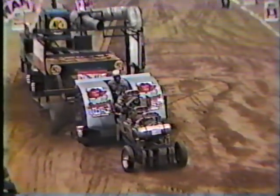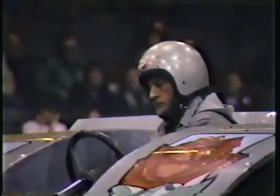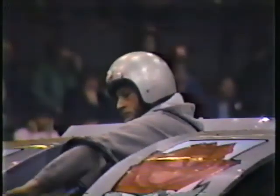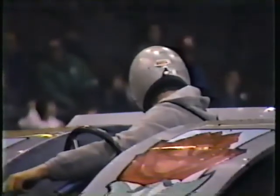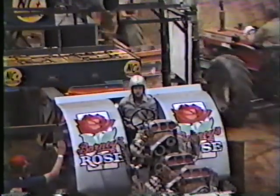Interesting, he's going to be considerably short of the 200-foot mark and way short of several of the single Allisons out there. And from where we are, you can see the expression on his face. He doesn't look very happy with that pull. Perhaps he feels he could have pulled a little bit farther. Up a lot of dirt here at the end.